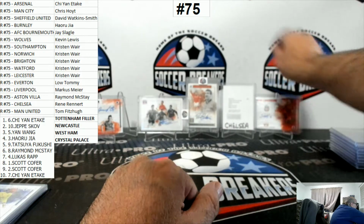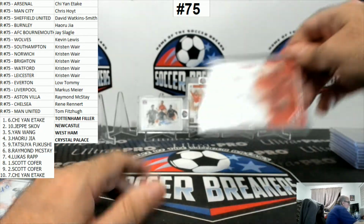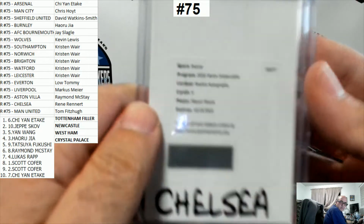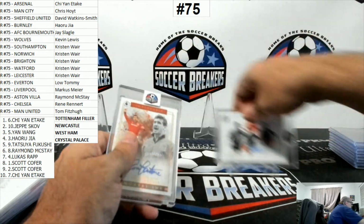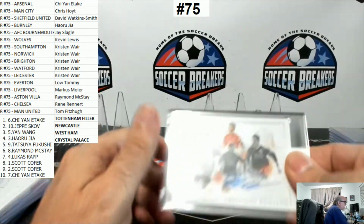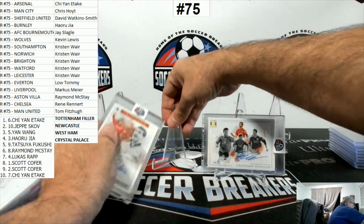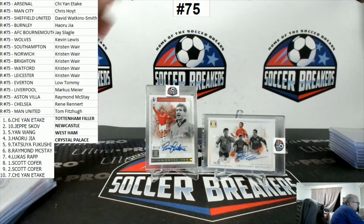And then we've got Mesut Ozil to 25 for Arsenal. Virgil van Dijk to 99 for Liverpool. A very nice rookie autograph, Mason Mount for Chelsea. That should be on card. And then our big hits. Eric Cantona, 5 of 10 for Manchester United, and the big boy, 14 of 25, double jersey number, Cristiano Ronaldo. Let me take this like this and this like that. Take a quick picture of that.